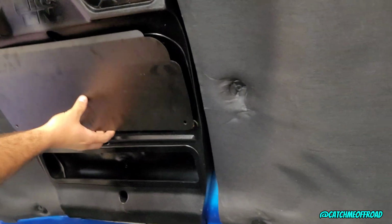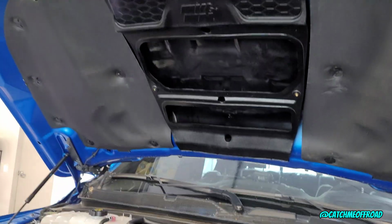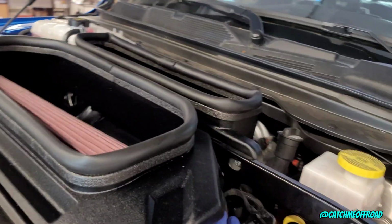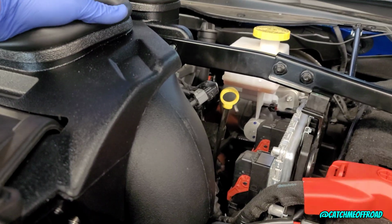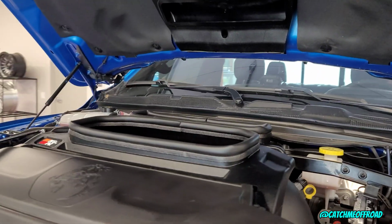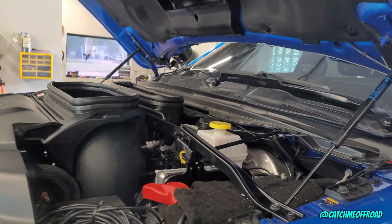But we're gonna leave it out for now because we want to hear the whine. Everything down here is buttoned up. The wires are all in. We should be good to put the battery back on and test this thing out. Feel around for leaks. Yeah, buddy.